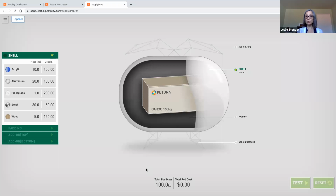So after doing some research on the materials the students have to work with, and then also revisiting some of the ideas that they figured out about force and collision in the previous force and motion unit, students are ready to begin the design cycle. And so they're encouraged to make a plan.